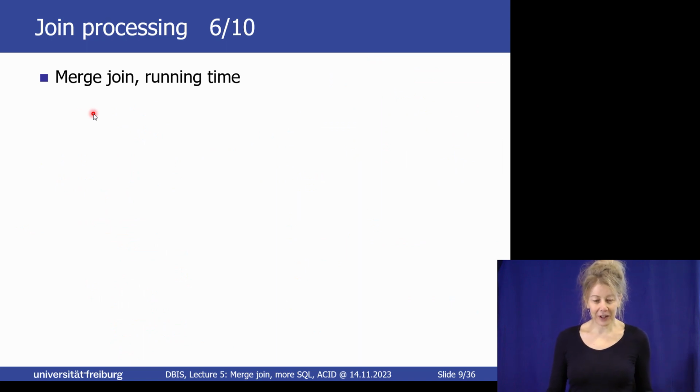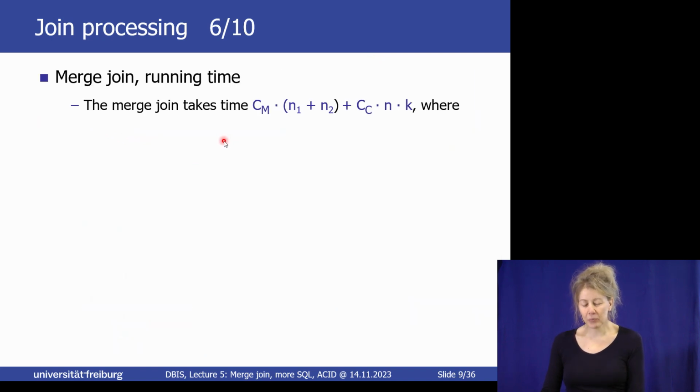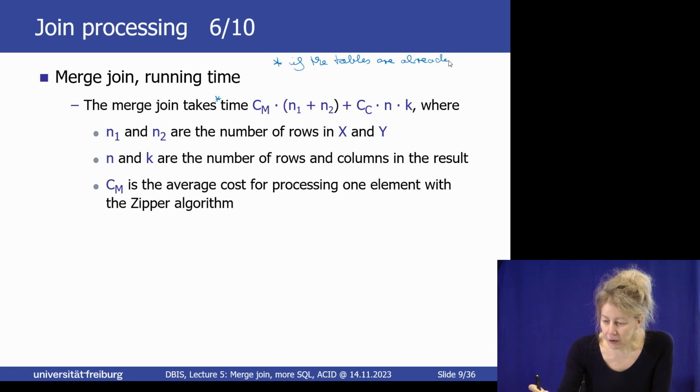Let's first discuss the running time. What's the running time? So for the hash join, it was the size of this table, this many hash insertions into a hash map, this many lookups, writing the result. Well, what do we have here? We have 2 lists which are together as, well, you have to sort these lists. Actually, I forgot an important thing. This takes time if the tables are already sorted, that's important, by the values in the respective column.